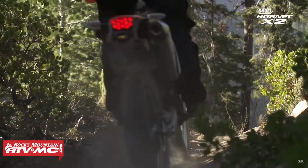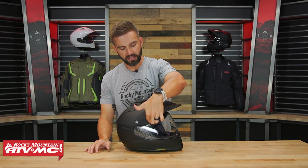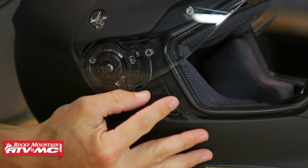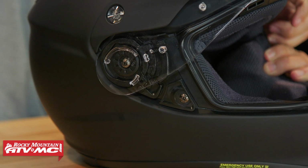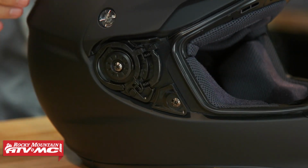So what's nice is that with their whole setup, and we'll talk more about the shield here momentarily, you can take the shield off without any tools. It's very simple to do. But then you notice too that the visor does not overlap the shield. And what's really nice about that is that in just a few seconds, you can pop your shield off, put on a set of goggles, and the visor is not going to get in the way whatsoever.